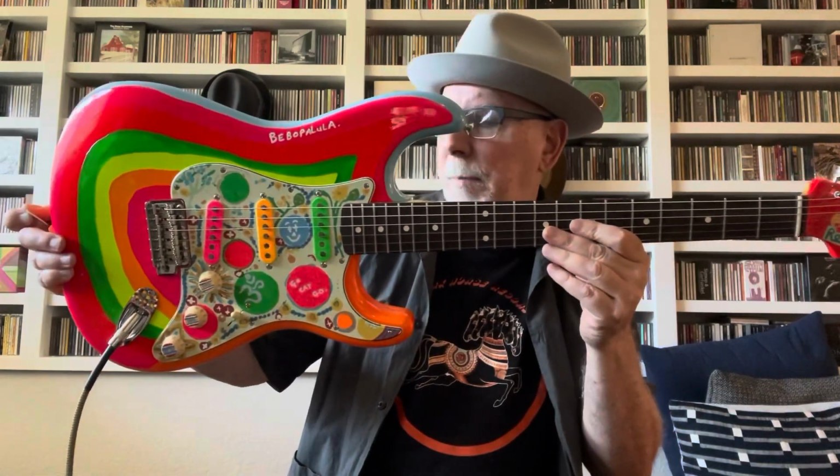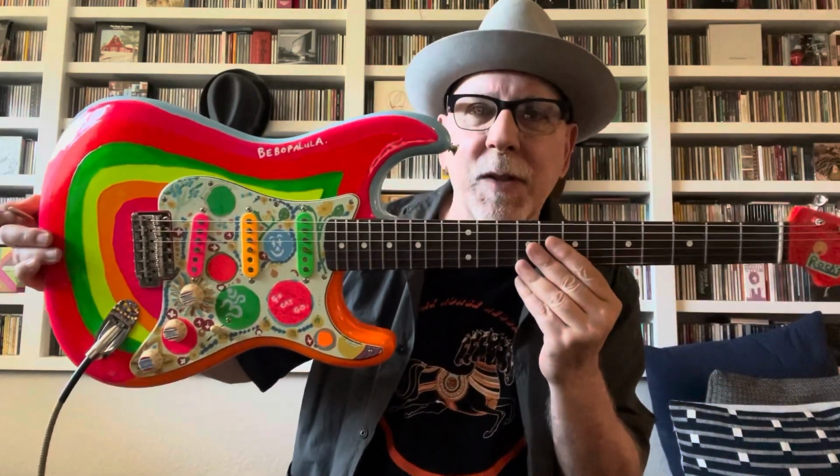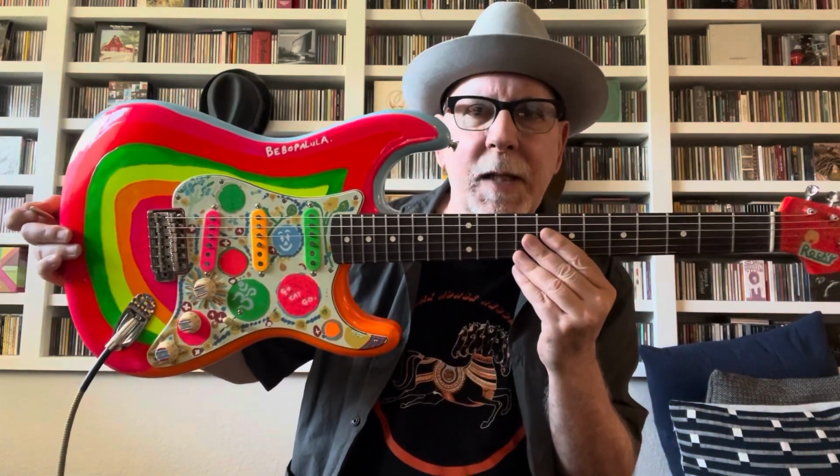It's got a nice tone to it. The pickups are mid-60s style Fender pickups. The neck, it's an all 60s style guitar. This is basically like a pre-CBS. Those of you who are guitar wonks and Fender wonks, you'll know this is the pre-CBS period design. And it's designed pretty close to match.